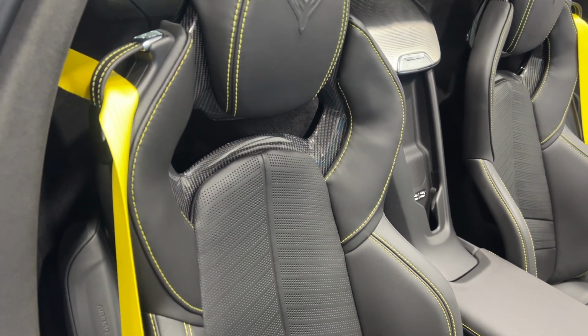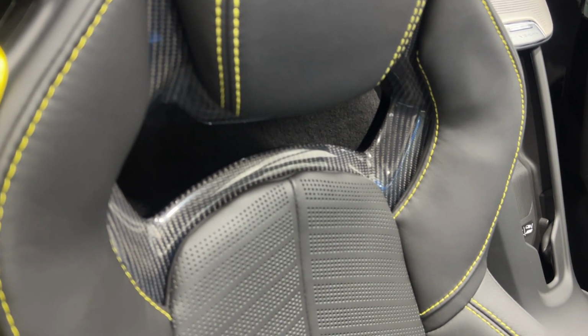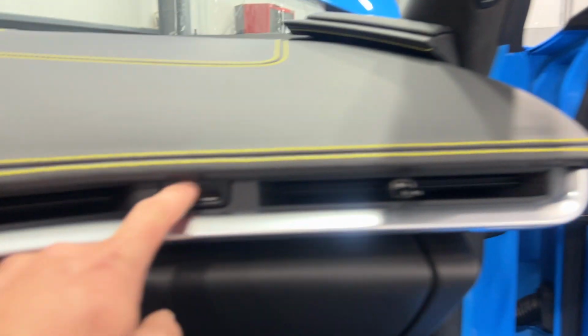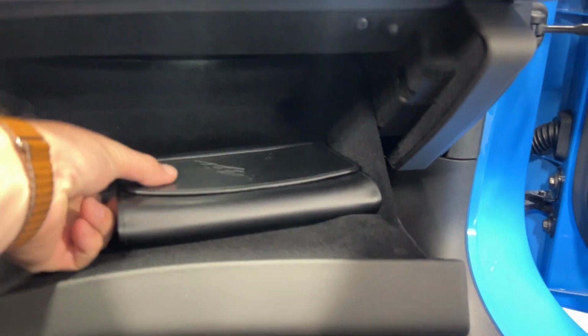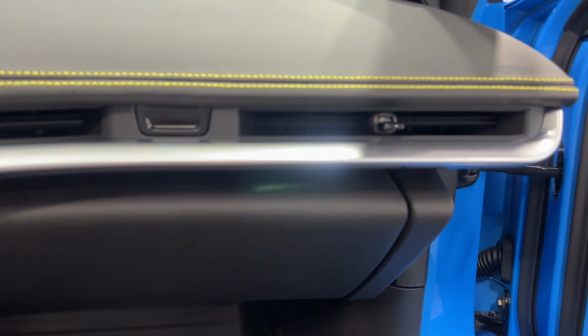We've got the yellow seat belt. These are the GT2 seats with the carbon fiber inlay there. And we've got the embossed Corvette logo on the headrest. So as I get in, just have a look in the door frame, nice and tidy. We'll have a look here in the glove box. So we do have the books with this one, so those are there. That's perfect. This is the switch here that just opened the glove box.